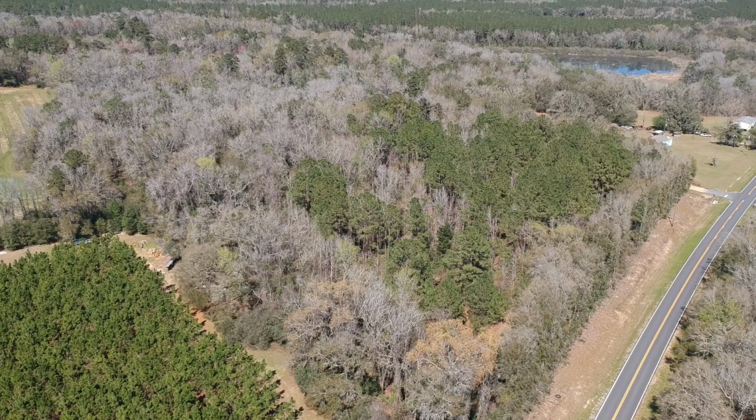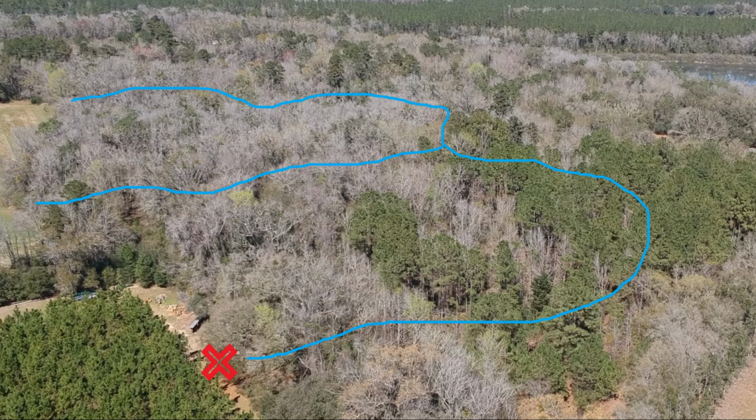So I don't know if you can see the little Ranger going down there, right where the X is, and the blue line represents the trails that I built through the woods. I'll try to remember to include a playlist at the end of this video. I really had an awesome time building those trails out there. So that's what we're about to go on.